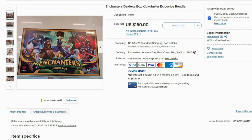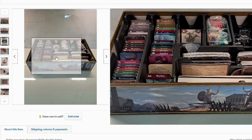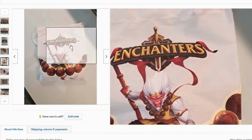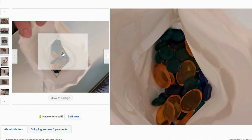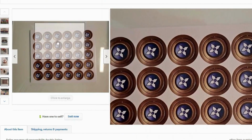This is Enchanters, the deluxe box, and this is another Kickstarter exclusive. It sold for $150, $64.23 shipping. And we can see here we have a lot of cards in this one. And because it's a Kickstarter exclusive, it has a special bag that came with it, I believe. And there's some cool plastic gems in there. Those are fun. And there's some coins that aren't punched yet.